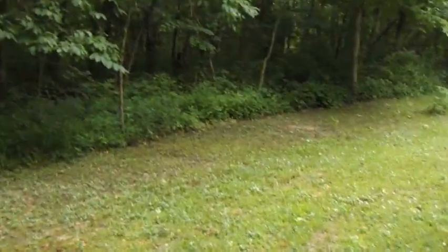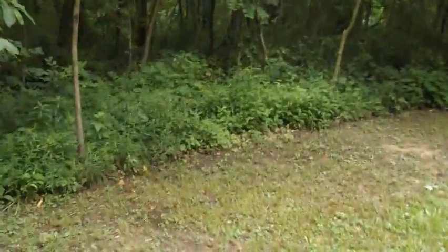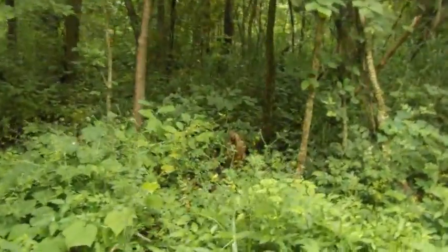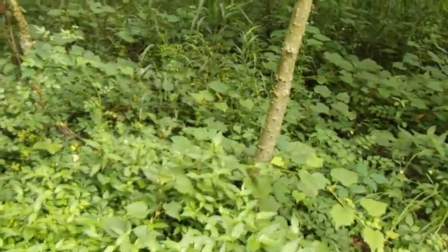And I haven't seen any blooms yet from where we broadcasted the plants earlier. But the whole area is growing up. So we're just going to have to wait and see if we actually have any pretty wildflowers back here.